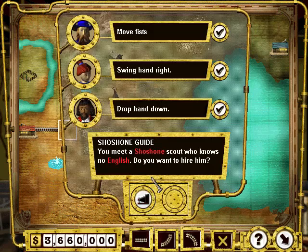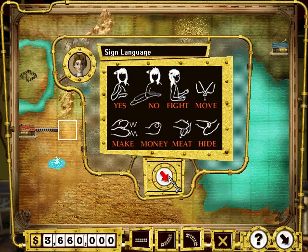You'll meet a Shoshone scout who knows no English. Do you want to hire him? He can help us through this region, but we'll have to use sign language to communicate with him. Sarah can help. Click on her camera. Here's a bit of sign language to help you out.